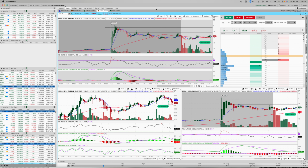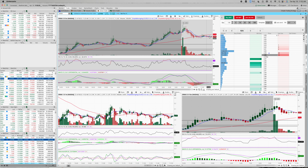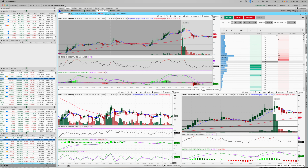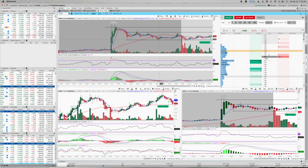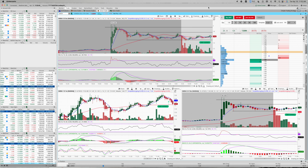Look at DRMA. That's what I should have bought right there. That small float. I should have waited a bit for the pullback, hopped in on this second green candle. That's probably the one that's gonna run. GMDA. Let me go over here to my other account. You can watch it for a second.